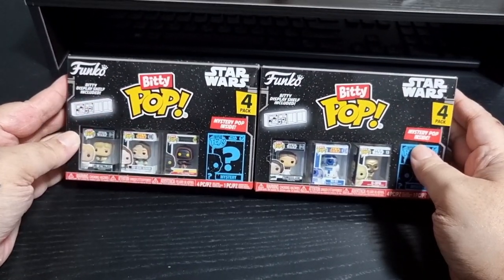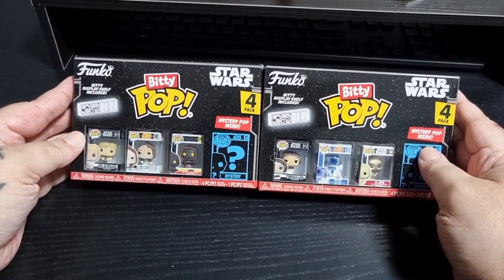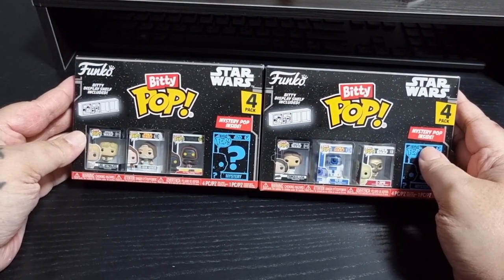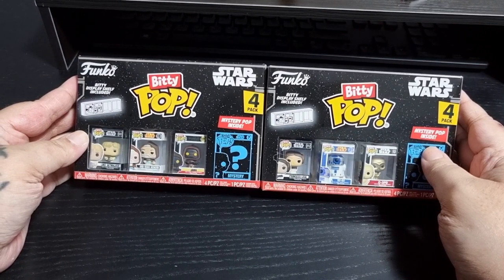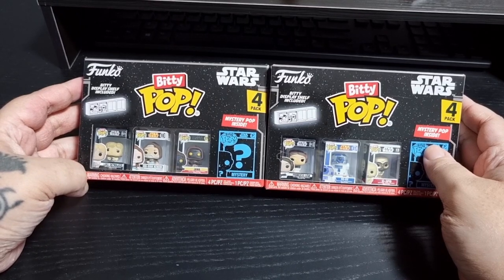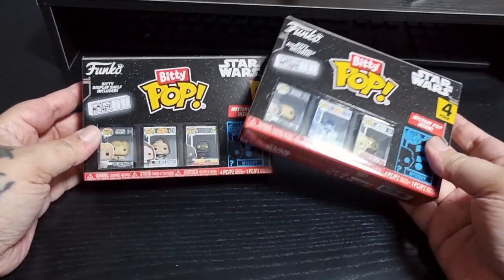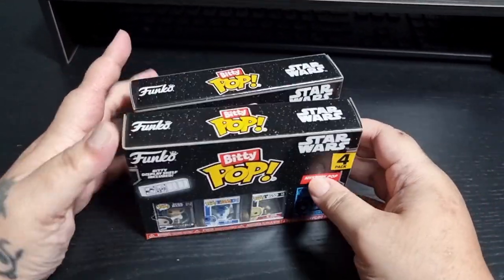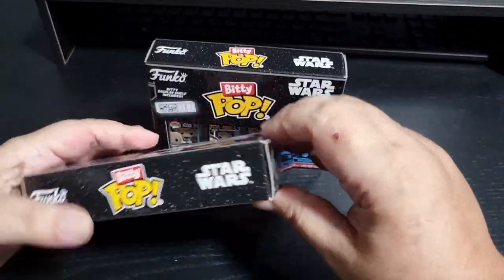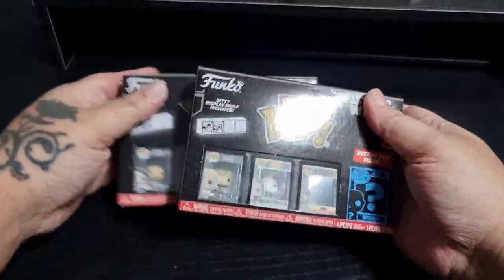Anyway, the other 2 I didn't manage to get because one of them is out of stock, which is the Darth Vader and Han Solo. They say that it just ran out of stock. I'm like, oh, okay, so whatever. It's okay, maybe next time around I can have a go. But as for now, I'm getting these 2.